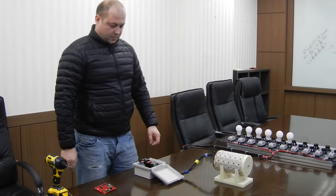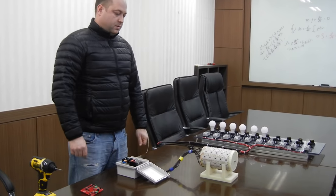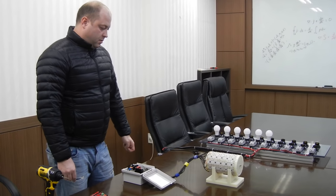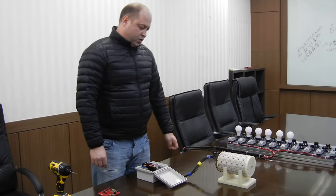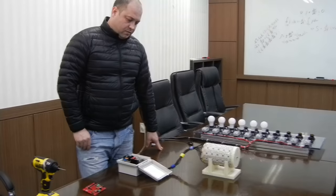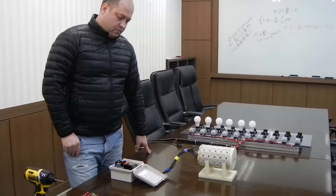This motor has been working for us for almost 6 months already. It can provide almost 1 kilowatt per hour.